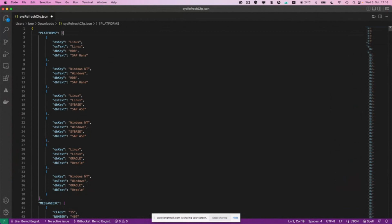And here, behind the scenes, you can see that we have an announcement to make, because we are now supporting system refresh as well on SAP ASE database and Oracle with the release of Avantra 23. DB2, by the way, and MS SQL are in the making. This won't take that much time until we release DB2 and MS SQL support as well.